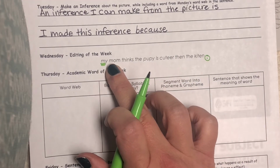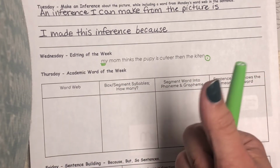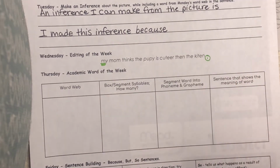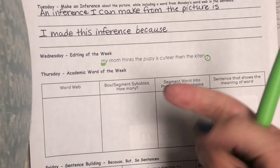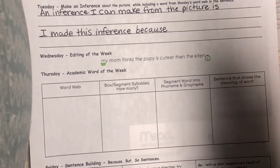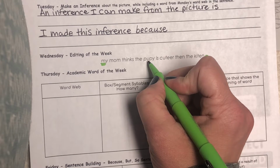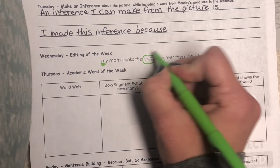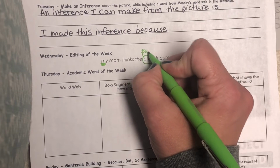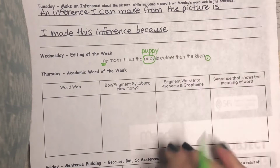So my mom, it's fine, thinks the puppy. I hear 2 vowel sounds, so there's 2 syllables. I hear a U and an E. There's puppy. It's a 2-syllable word, and the vowel sound in the beginning is short, so this word should actually be spelled with 2 consonants.